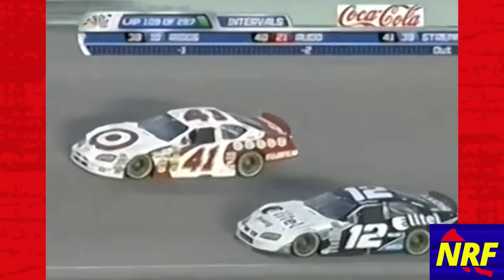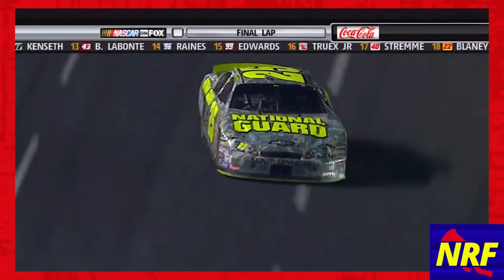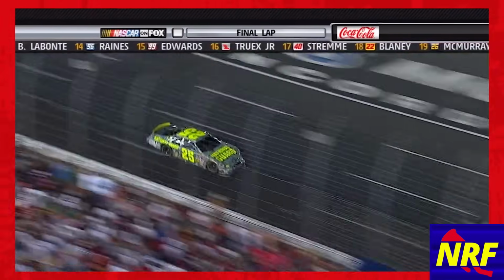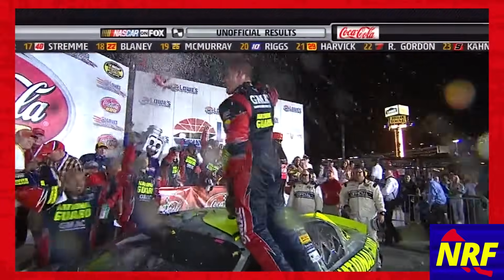Considering that he was racing for caliber organizations like Ganassi and now Hendrick, Casey was seen as the black sheep of the family. Fortunately, the Coca-Cola 600 is a race where all of those past failures can be erased at an instant. Albeit on fuel mileage, Casey Mears would continue the Mears family tradition by winning the Coca-Cola 600 on Memorial Day weekend. Surely, the wise words of Darrell Waltrip after the race would foreshadow the rest of Casey Mears' career.